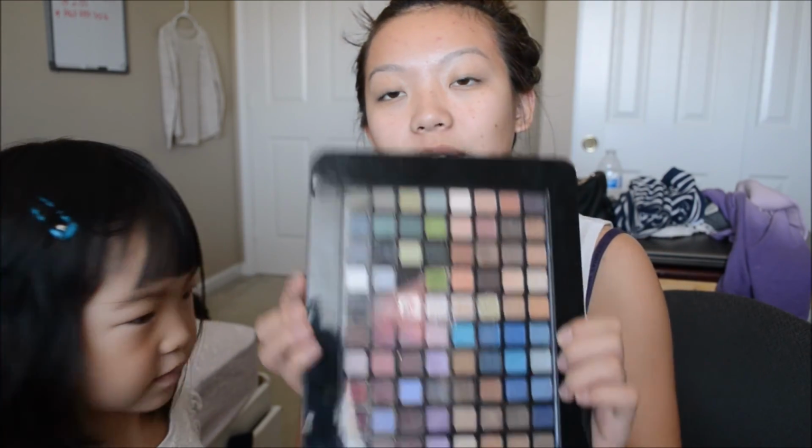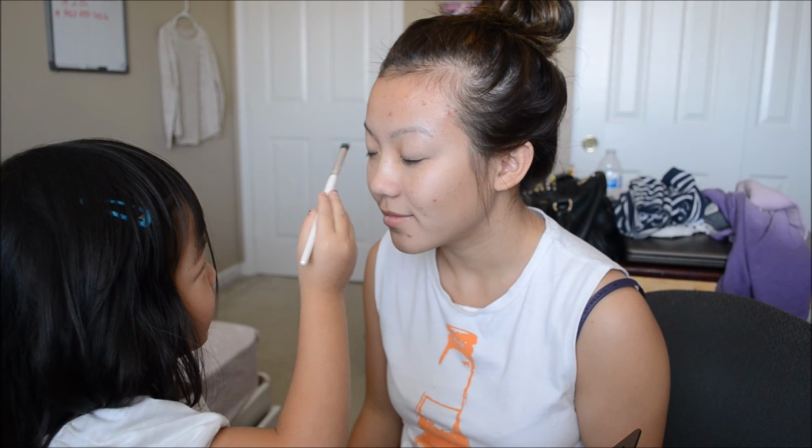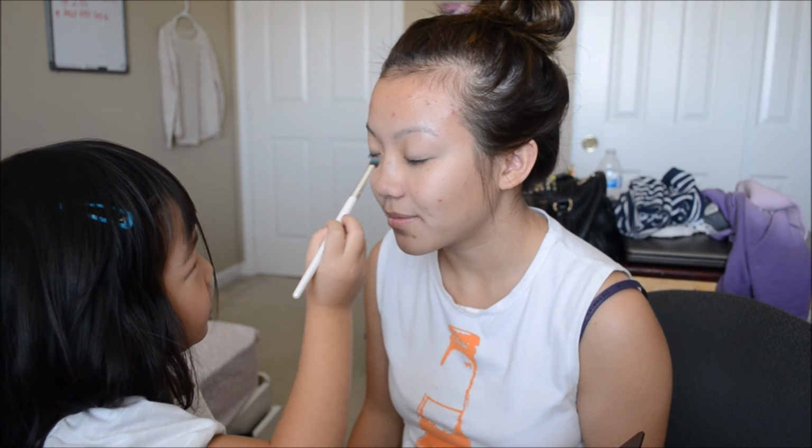Eyeshadow? Yes. Okay, I'm going to do this step by step with her. Joy will be using the eyeshadow palette on me here. This one is, I think, from Walmart, and it's super colorful, and she loves the colors. So, let's get started! Choose whatever color you want. Both eyes.